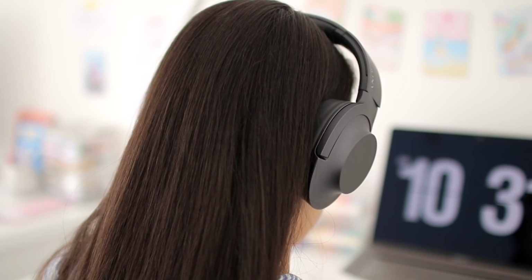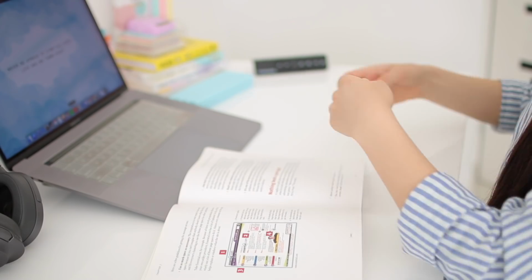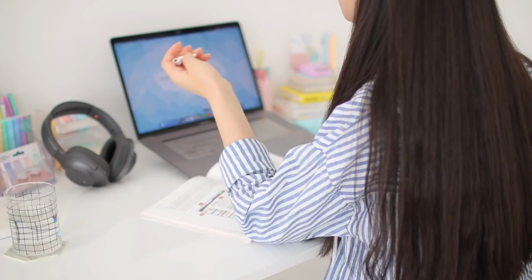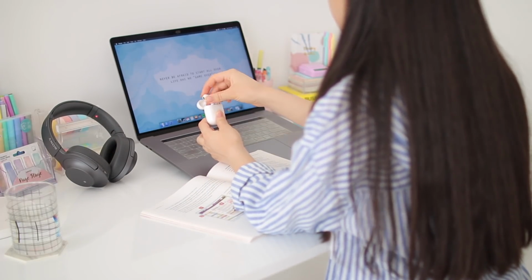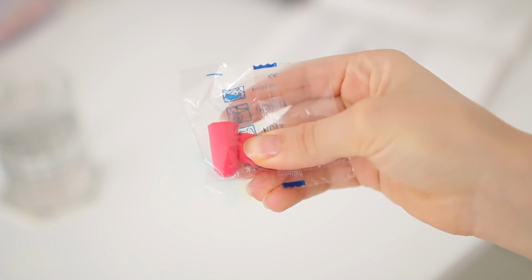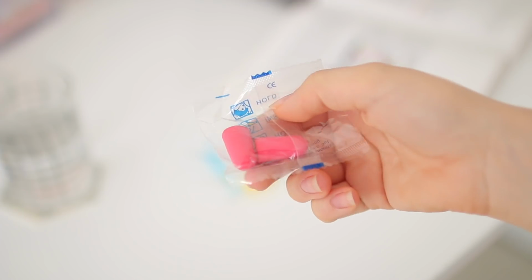Now, I know that these types of headphones aren't exactly cheap, so you can just use your own standard headphones or earphones. I even heard a lot of students return these types of headphones because they just don't work for some people. So just use what you have. And also, another thing I recommend is trying out earplugs if you're someone that does love studying in silence. These can be super effective and they're also quite cheap, so check these out if you haven't tried them already.